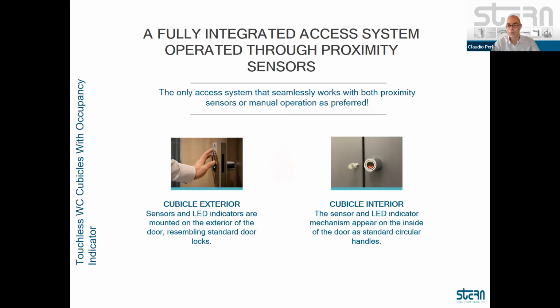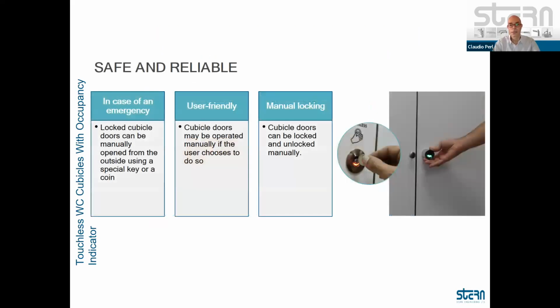From the inner part, the interior of the cubicle, you have another sensor to lock. And as you see in the picture next to it, you have a little handle where you can open the door manually. These are the safety features: the coin that we saw in the video, and also the Allen key.